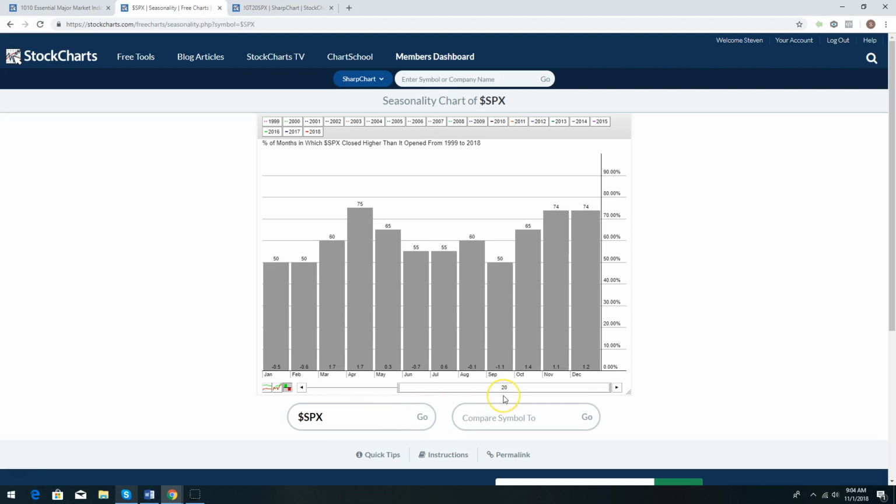So over the last 20 years, you can see that November and December are some of the strongest months for the S&P 500. 74% of the time in the last 20 years, the S&P 500 has closed higher with an average gain of 1.1 and 1.2%. You can see that September has been the weakest. So we're entering a strong month. Even though I'm showing you some bearish evidence, it's important to understand that there is window dressing towards the end of the year, that we could come out of this, but we'll just have to wait and see.